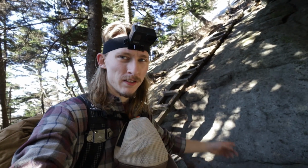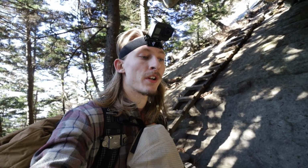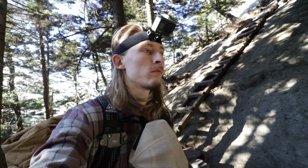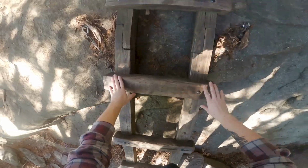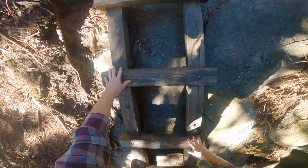All right, so we made it to the first ladder. It's 3:30 and the trail's closed in 30 minutes. I'm trying to make it to the sketchy ladders before we can, you know, call this a full successful adventure. I got my GoPro on, so I don't have to whip this thing out as much, and we're just gonna go for it. All right, let's go up this ladder. Okay, so first ladder done.